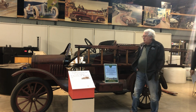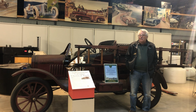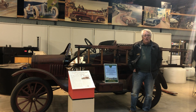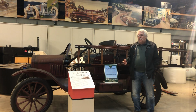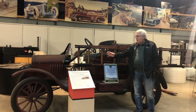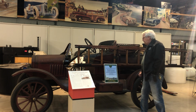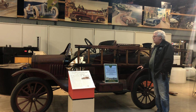Now, Jonah covered some of the specifics of the car, and specifically the fire apparatus. I'll talk a little bit about the Model T. You could go to a Ford dealer at that time and purchase a commercial chassis, is what they called it. And it was all of the Model T except for the body. And generally speaking, you didn't get the rear fenders either, but they were certainly easy to get.